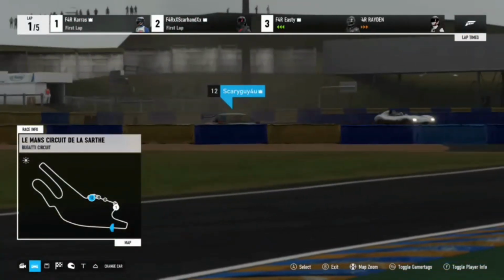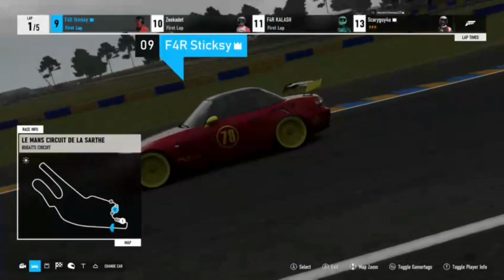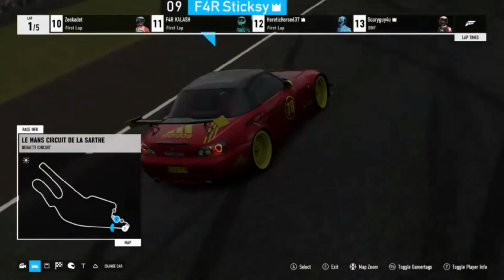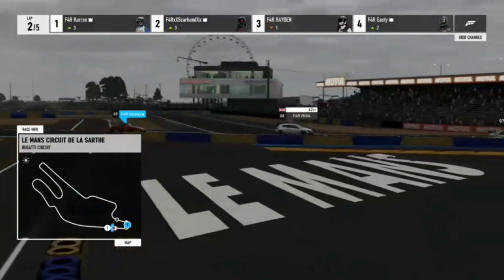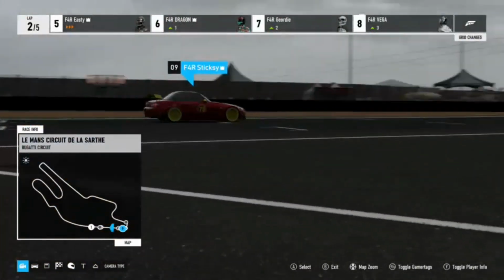The scary guy off the course, so we're going to go ahead and bounce up. And let's ride along with Stixie. Forza's thinking there. Okay, we are back online here. Stixie running an S2000, very quick car. Very well known. Looks like our camera angle's a little off here. Okay, and he's coming back on to start finish.